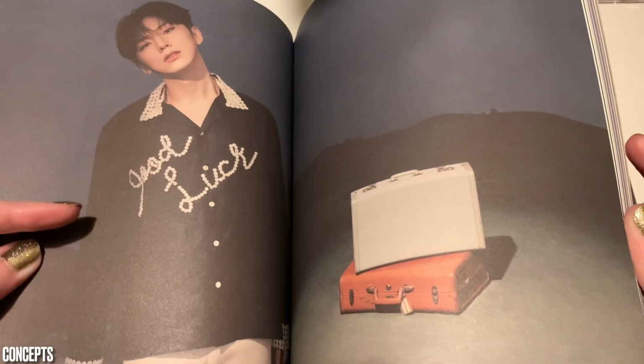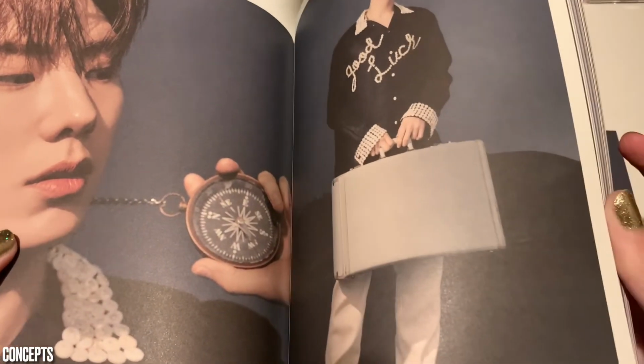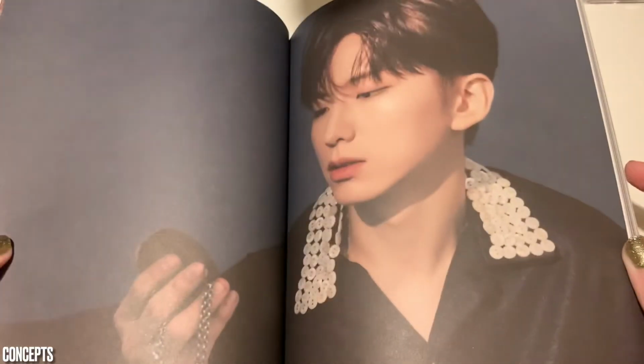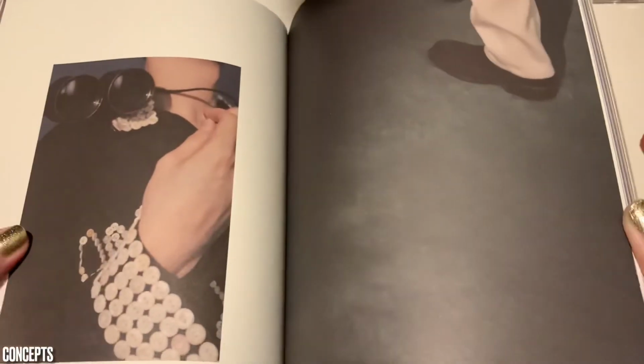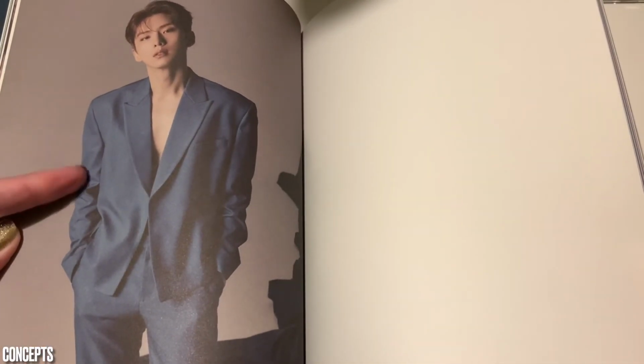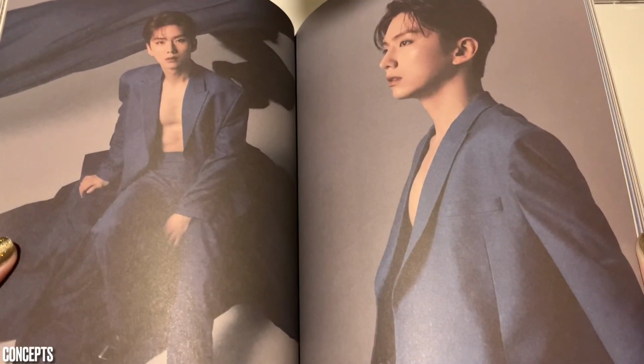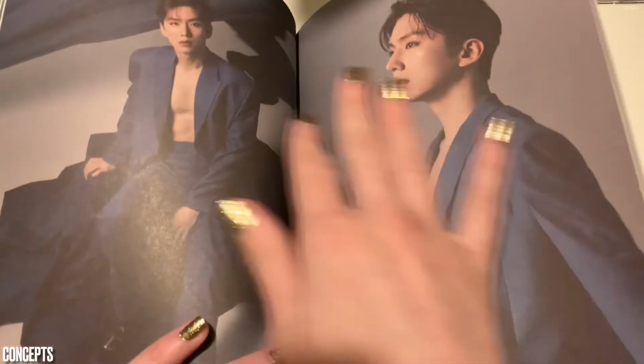I feel like this whole traveler going on his own journey, going his own way theme is really cool for his solo album. His first time being by himself. This suit is rude. I remember it from the behind the scenes videos.